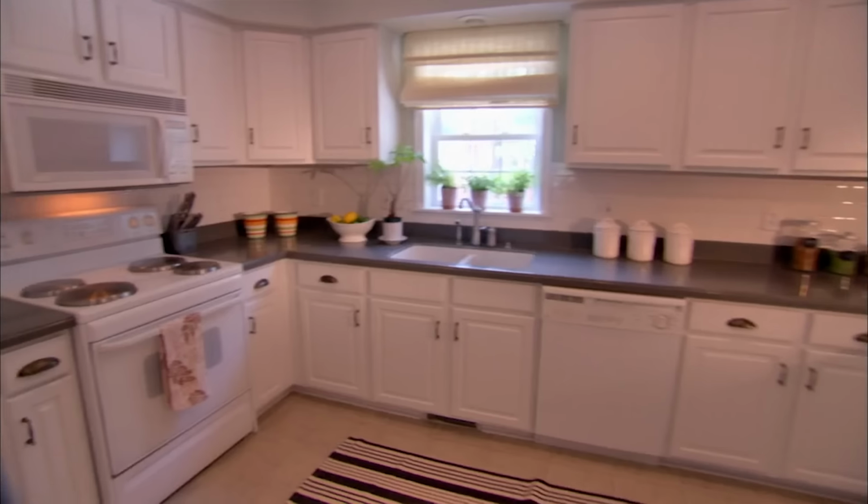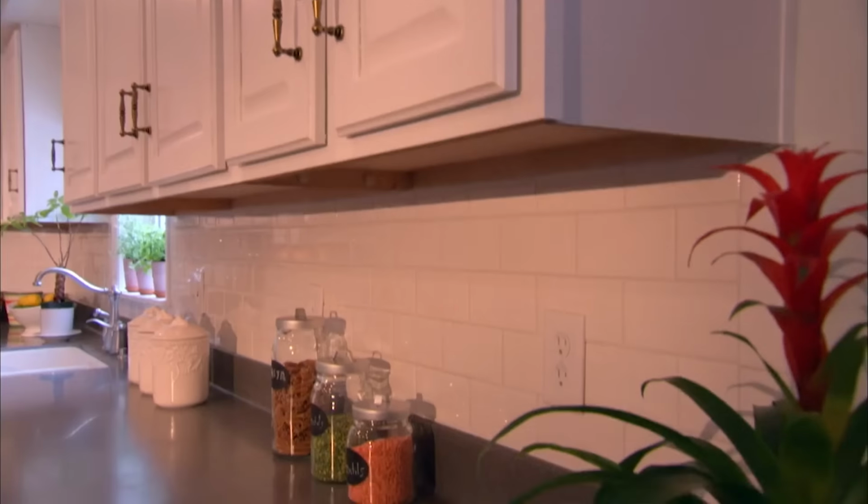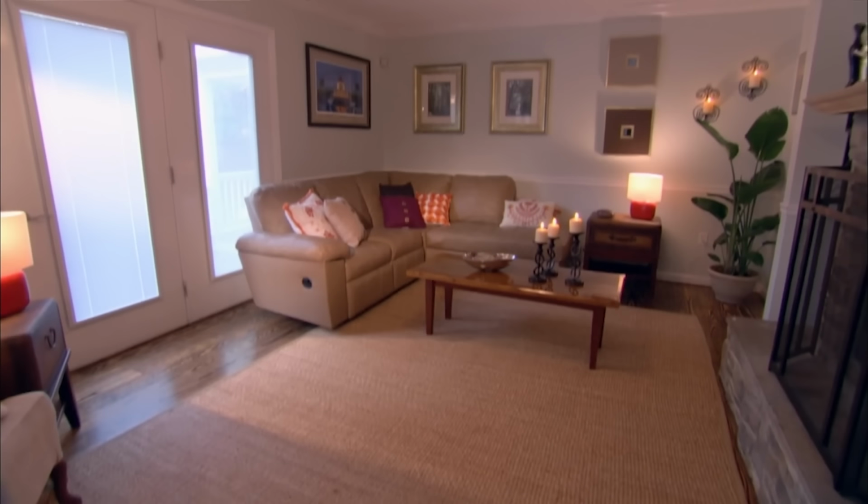Oh my gosh, the kitchen looks so much nicer now. And just adding that backsplash makes it look polished. Everything is fresh, beautiful. Absolutely love it. And now it makes sense to buy it.